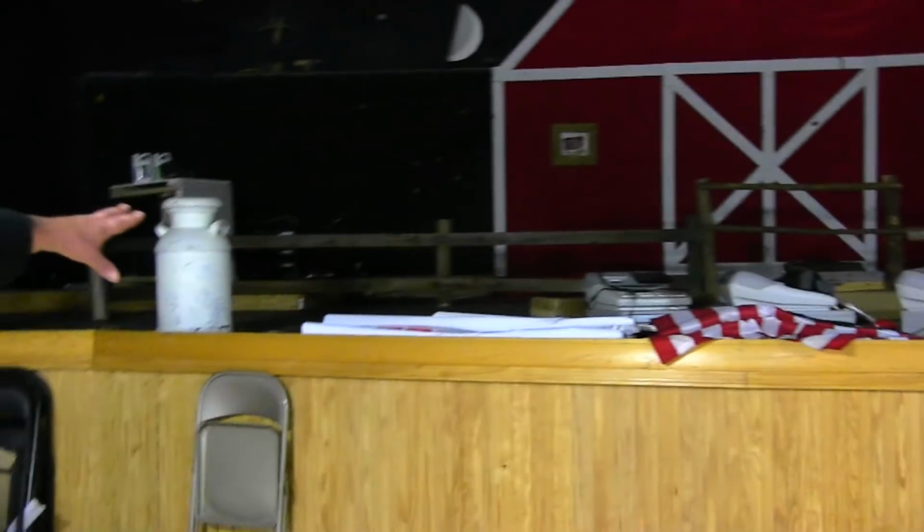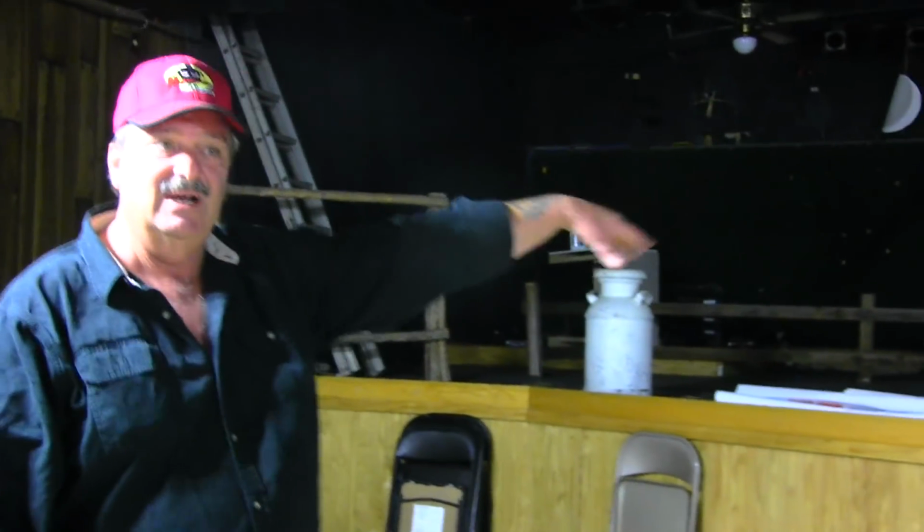We've got the men and women's bathroom, big awesome stage, which we're probably going to tear down anyway. I'm going to put a garage door up over here so I can pull my boat and truck into the building itself. So here's what we got, guys.